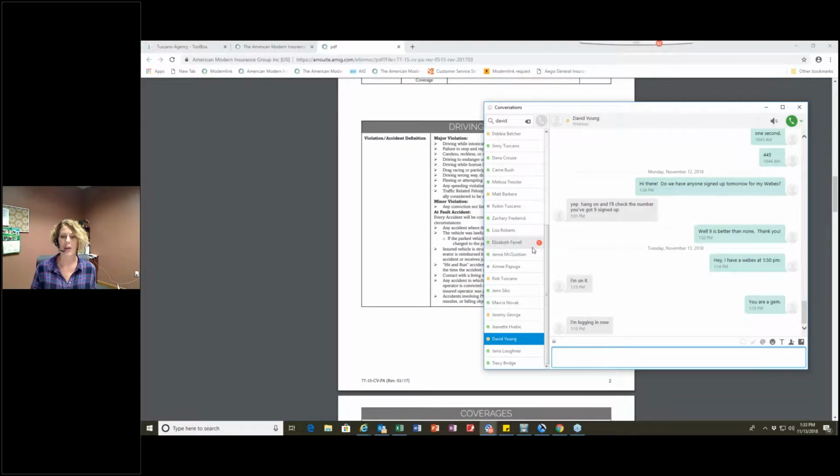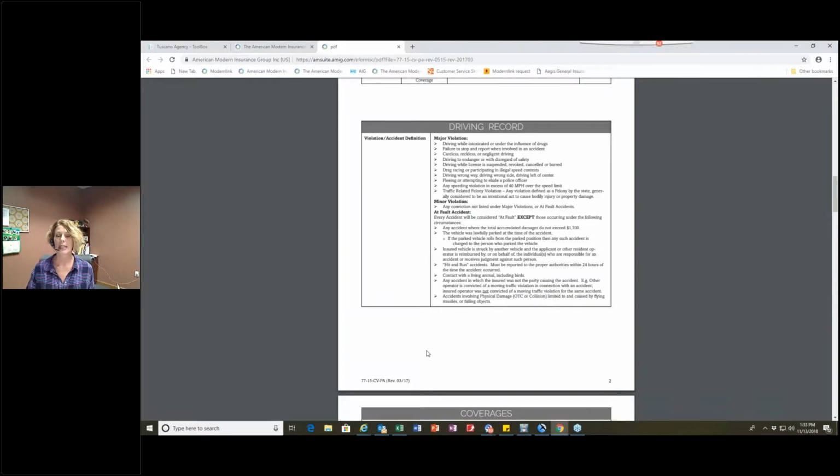Now, one of the things with American Modern, with this program, is you have to have a regular use vehicle for every driver in the household and for every collector unit. I 100% understand if you have a husband and a wife who are elderly, more than likely they're only going to have one regular use unit. But if you have a husband and wife and two licensed to drive children, they are going to require that you have 4 regular use cars, because again, they do not want that collector unit to be driven to work, to school, things like that.